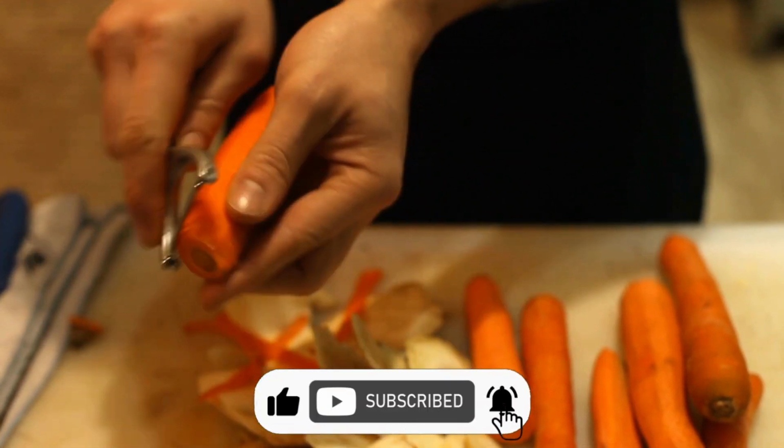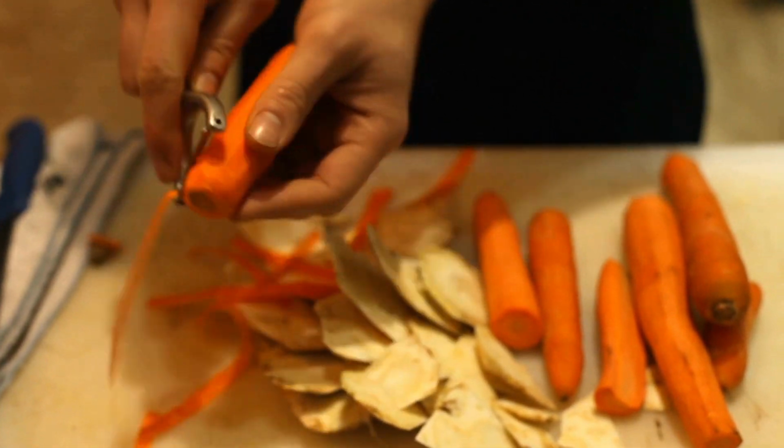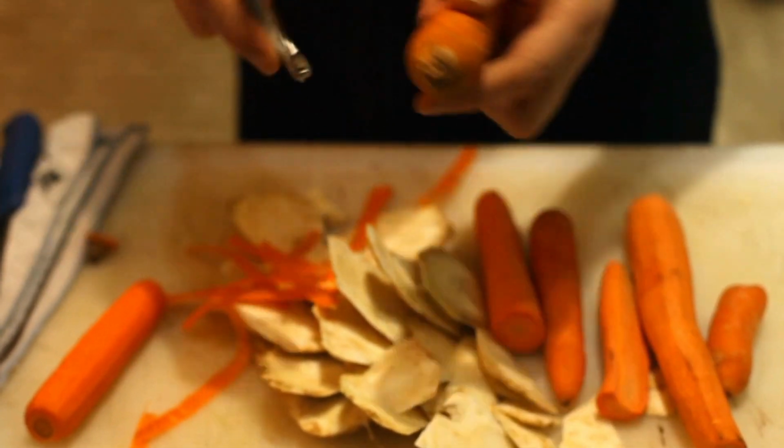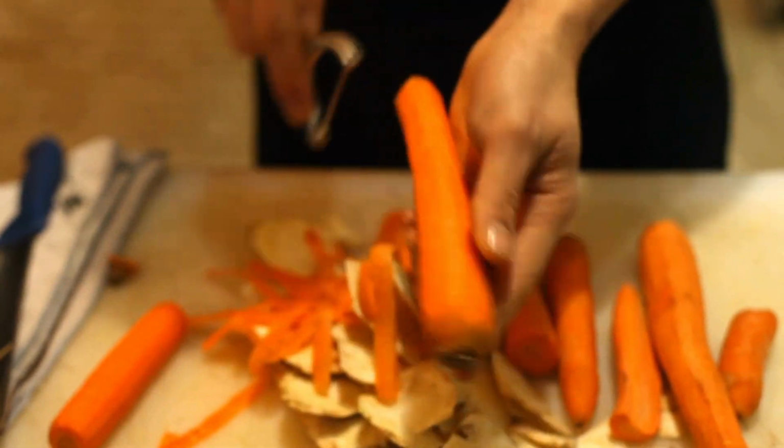Don't peel too deeply. The skin of carrots contains a higher concentration of nutrients compared to the inner part. If possible, wash carrots thoroughly and avoid peeling them, or peel them lightly to retain more nutrients.